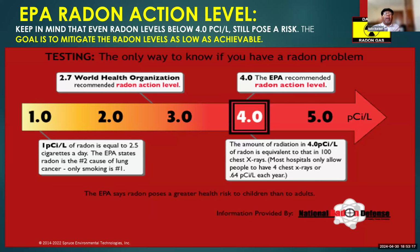Right, on we go. Now, this just gives you some more information. The EPA action level set by the Environmental Protection Agency is 4 picocuries per liter. The World Health Organization has a different radon action level based on epidemiology studies, a whole bunch of different meta studies on the effects of radon. This is called BEIR VI, biological effects of ionizing radiation. It's a document that shows the actual risk and a lot of data supporting that radon causes lung cancer and potentially other types of health-related diseases. So theirs is at 2.7 picocuries per liter.